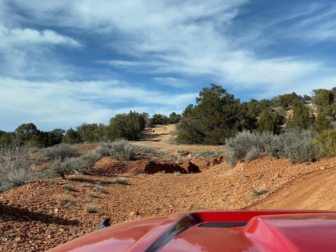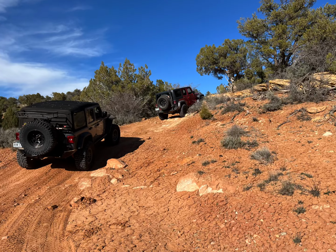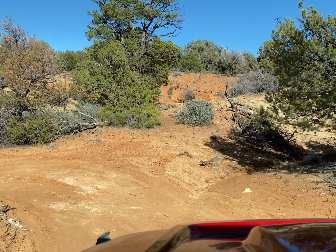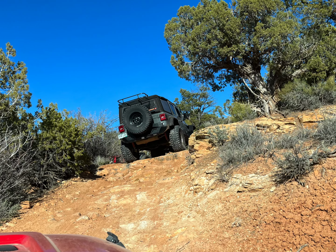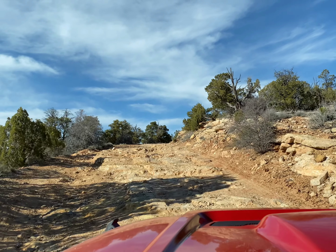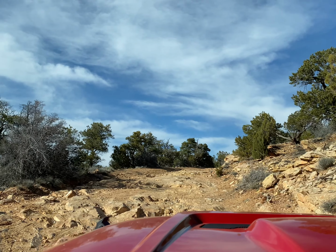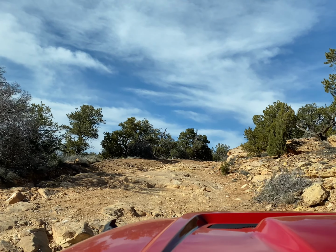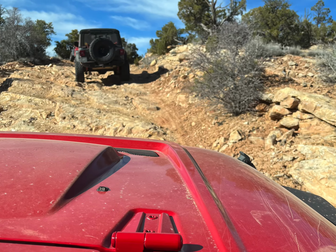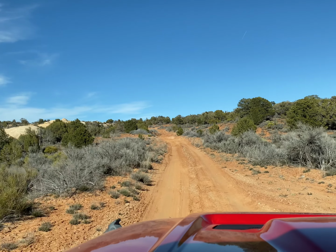This section of the original road has long since been washed out, causing an alternate route to have been made up and around. Once on top, the roads once again become maintained.